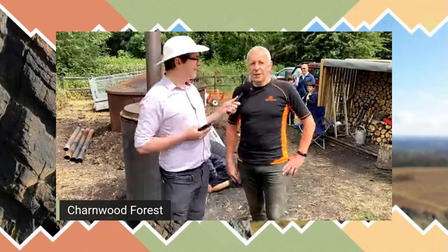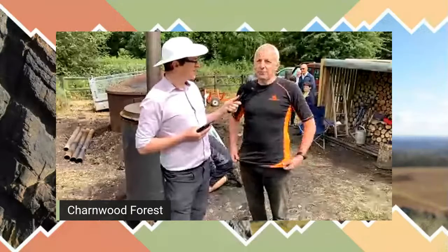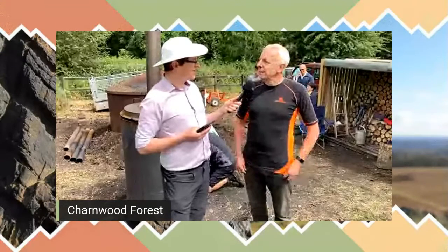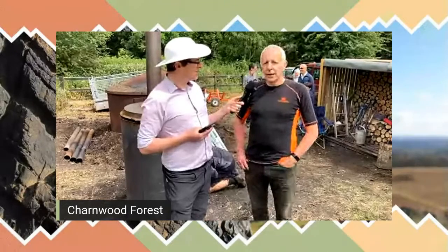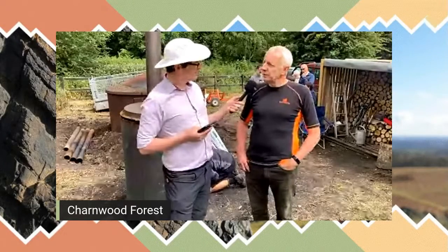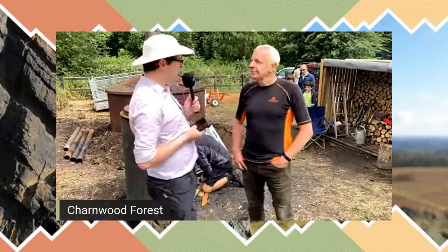It went really well. We had quite a few people, actually. I was quite surprised how many people decided to come out in what was fairly damp weather. It doesn't affect our charcoal burning because the kilns run so hot, so that was all fine for us. But it was great to see some people showing interest in what we do, and we're hoping for a lot more visitors today.